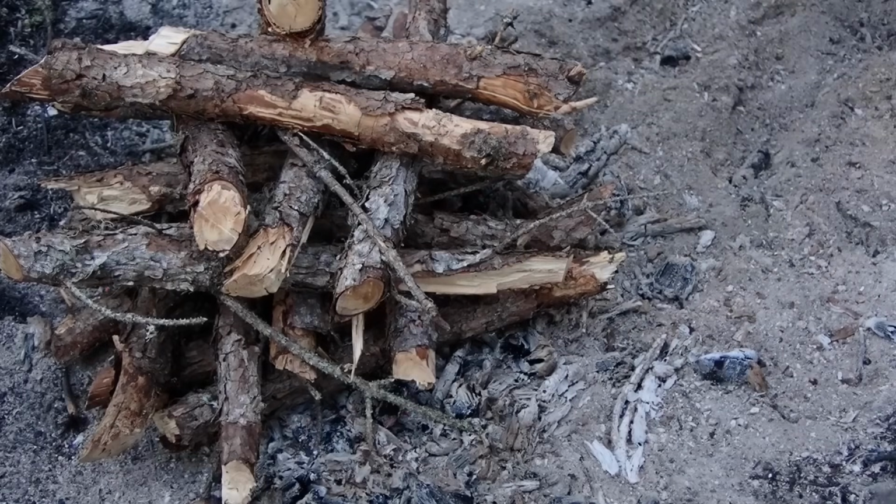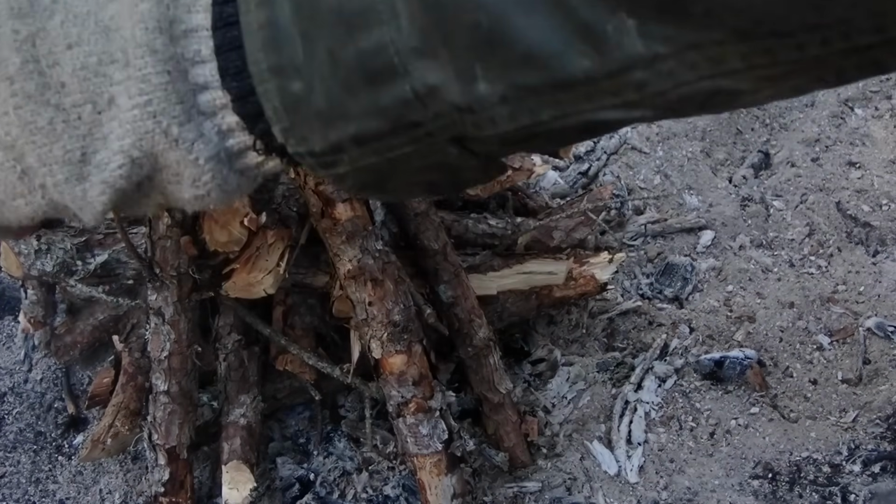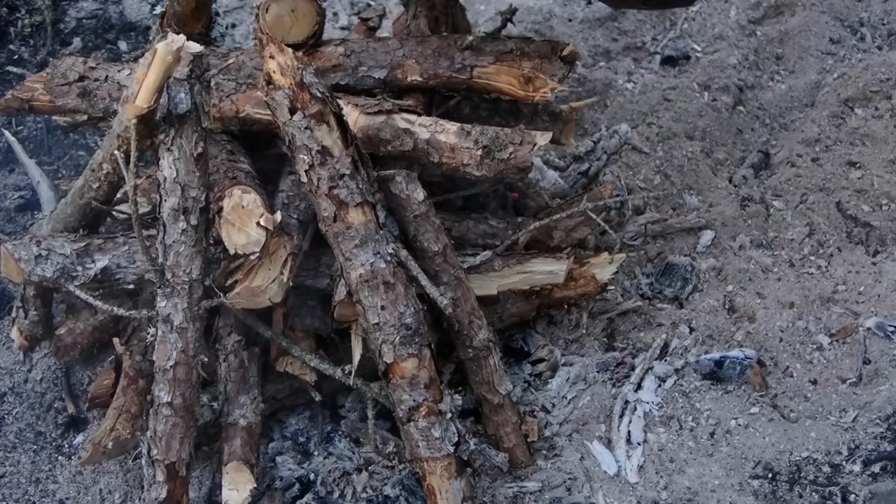Since I'm dealing with wind this morning, I've decided to cook my breakfast on a bed of coals. I've removed my large logs from the fire, extinguished them, and I cut a bunch of small diameter fuel that I can burn down to create a nice coal bed.